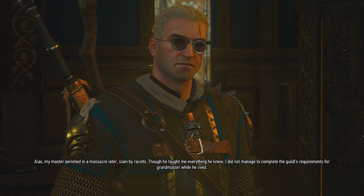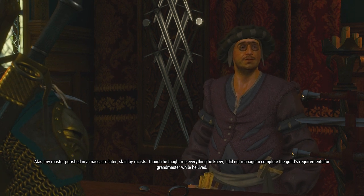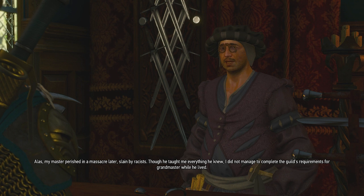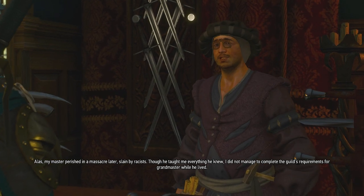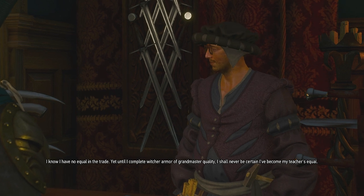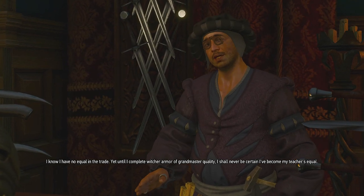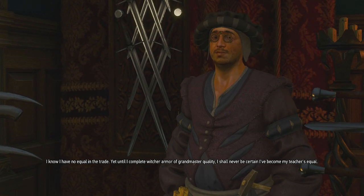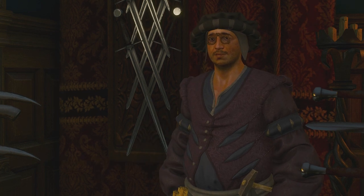Alas, my master perished in a massacre later, slain by racists. Though he taught me everything he knew, I did not manage to complete the guild's requirements for Grand Master while he lived. I know I have no equal in the trade. Yet, until I complete Witcher armor of Grandmaster quality, I shall never be certain I've become my teacher's equal.